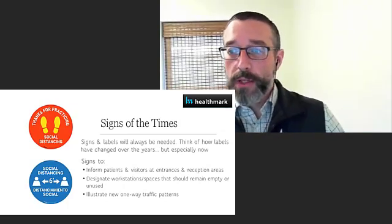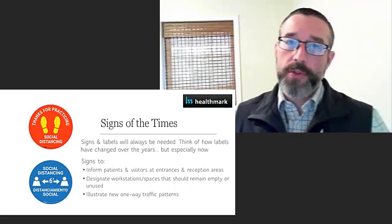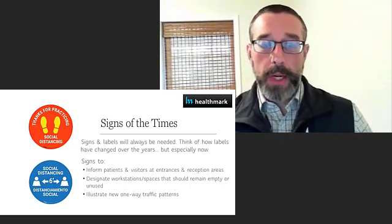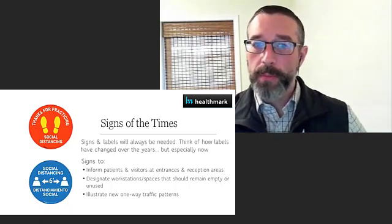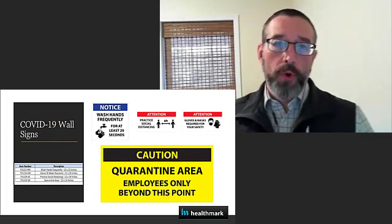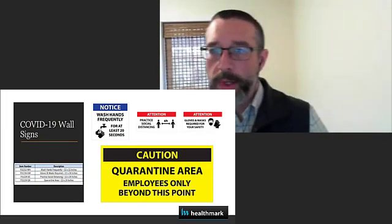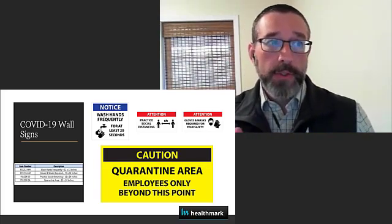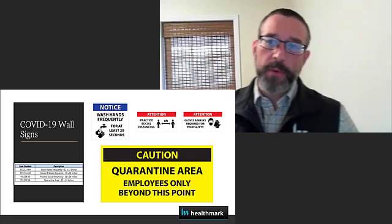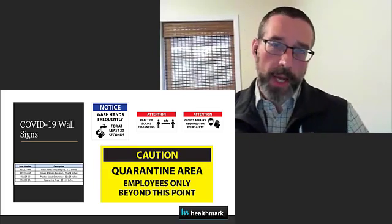And then illustrate new traffic patterns. So if you pick supplies like most of us do, designating one-way workflow patterns might come in very handy, helping people maintain their distance. It's just another form of sign, right? These are actually wall signs that can be put up. Wall signs next to sinks to really talk about hand washing. I do find it interesting how many times that was mentioned. Oh my goodness, if they tell me to wash my hands one more time.